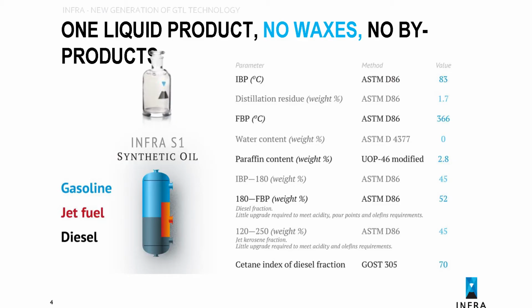The advantages of the process: the need for hydrocracking is eliminated. The product can be put straight into the pipeline without any additional infrastructure. There are also several other important features that this technology is offering. First of all, Fischer-Tropsch is an exothermic process, and the catalyst is operating at a higher temperature than conventional technologies, which means that we're generating sufficient steam and sufficient heat to make the plant self-sufficient in electricity.